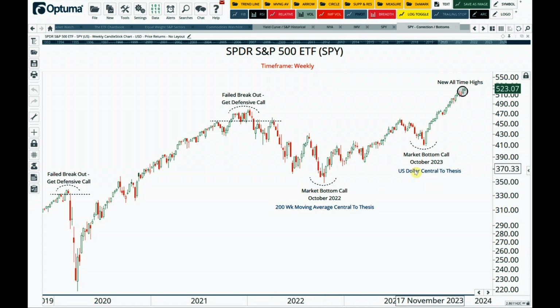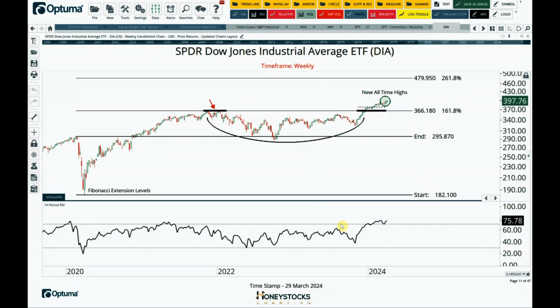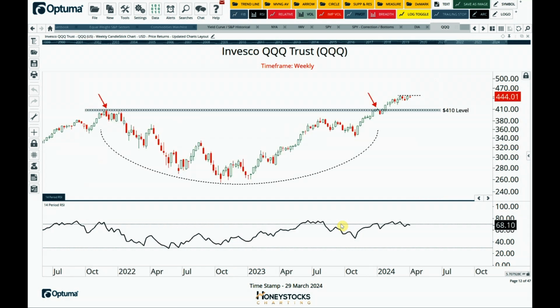But if you go and have a look at what the US dollar was doing around October 23 and the 200-week moving average in October 22 as well, those were tradable bottom signals, but we are currently making new all-time highs again in the S&P 500. We're seeing the same thing with the Dow. The triple Qs again consolidating over the last month.